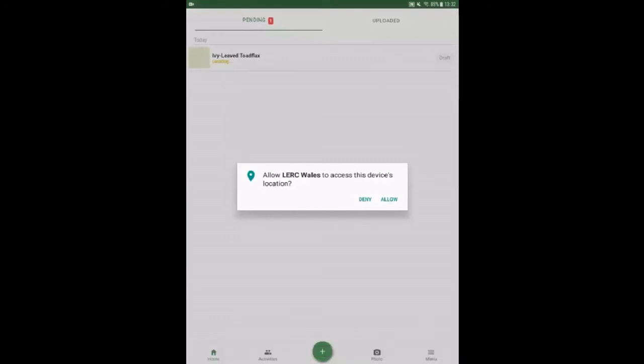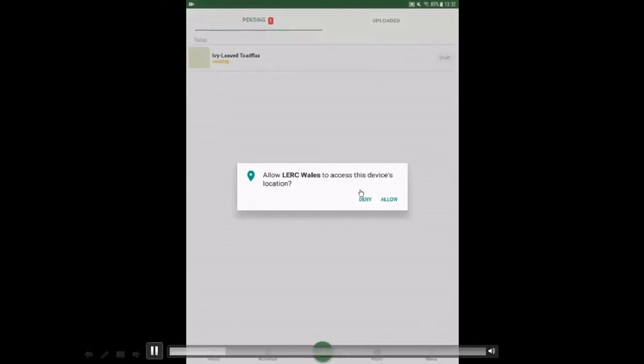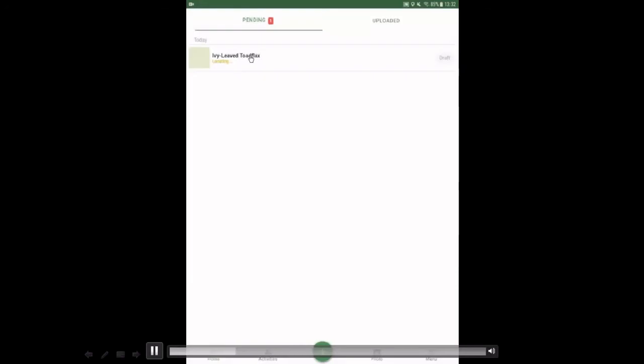There we go. Another nice thing about the app is because it uses your phone's GPS, it will work out a grid reference for you if you let it. So you can just click allow if you're happy for that to happen. And then we can see here that we've got a draft record that we need to add some more information to. So you just click on that.